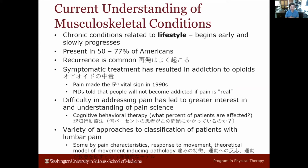And that began to happen in the 1990s, where they made pain the fifth vital sign. And they told physicians that people won't become addicted if the pain is real. Total misunderstanding. We do know that pain is a major problem, and that there's a bigger understanding of pain science, which has led to approaches like cognitive behavioral therapy.